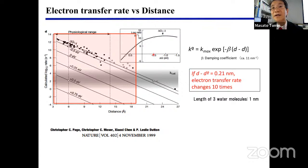So why? This is a diagram of electron transfer rate versus distance in our body, in our enzymes. This is the electron transfer rate, and this is the distance between enzymes. The electron transfer rate depends strongly on the electron transfer distance. Usually in our body, the maximum distance is around 20 angstrom, 2 nanometer. Otherwise, the electron transfer rate is very, very slow.